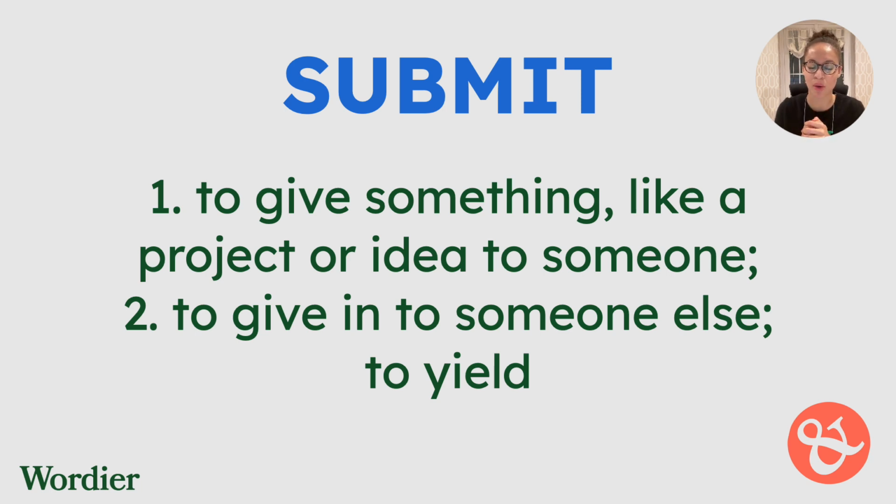We should have a comma after idea, so please excuse me for not having that. And there's another definition, which is to give in to someone else, to yield. Some of my wordies that do Wordy Alive may remember the word yield. So you give in, you give up and say you're in charge if you submit to someone.